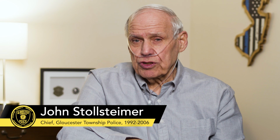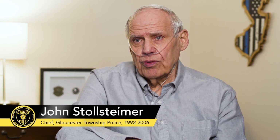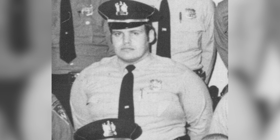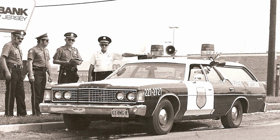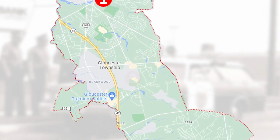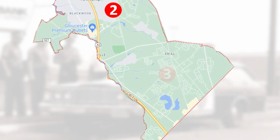My name is John Stolsteimer. I was chief of police from 1992 until 2006. I started in 1970 as a patrolman. When I first got hired, we only had 4 patrol cars at that time. We had 3 sectors, first sector being Glendora North, second sector being the middle of the town, and then the last sector being all of Earle.